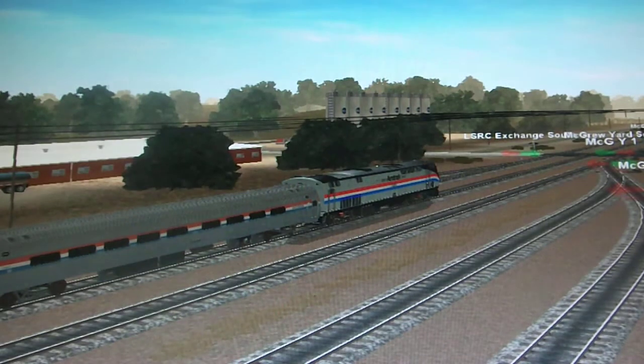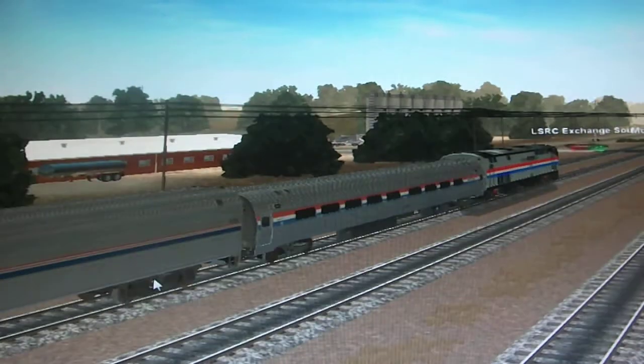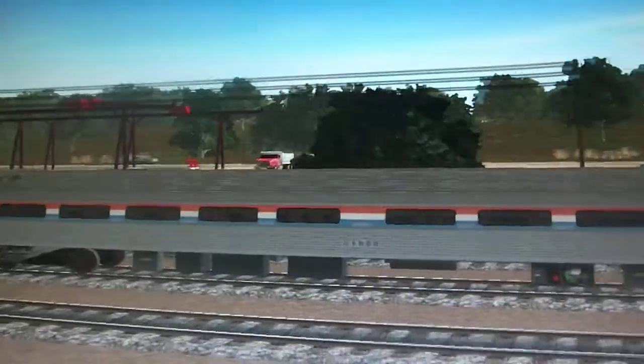I'm very sorry, I actually forgot where I downloaded it. I'm pretty sure I typed it into Google. I went onto Google and typed in Trainz Amtrak Heritage Unit Downloads or something like that. But I do remember I got the very nice rolling stock.